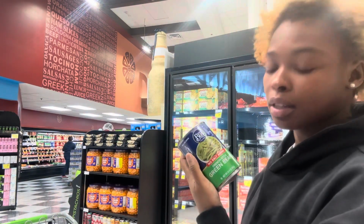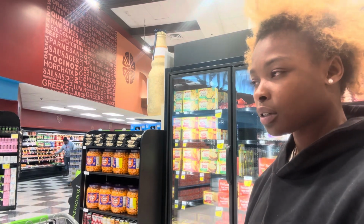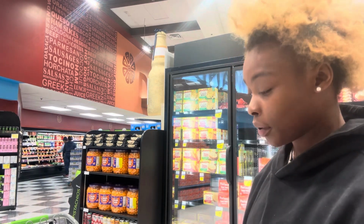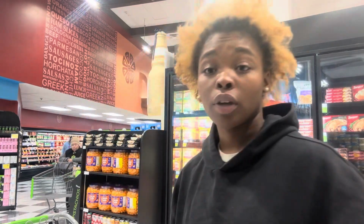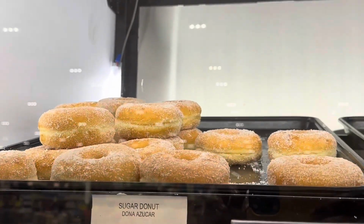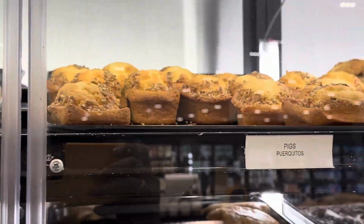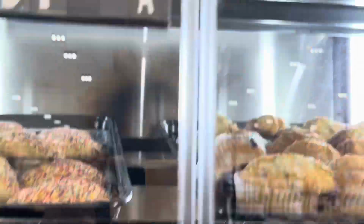And honestly, these beans I really don't need, unless I want them as an extra vegetable. So we're good to go, and it's time to check out. 97 cents each, and they look so good. They're like fresh donuts, and I am so excited. I've been looking at them for a long time. I'm gonna find one that I want, because they're all 97 cents, and I'm gonna get me one today. Yes, I am.